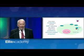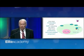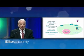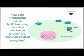And it's the same in every cell. They've all got the same genes. What makes one cell different from another is they express those genes differently. So a brain cell has genes that only brain cells express, a kidney, other genes that only kidneys express. To regulate gene expression, substances like Protandim, which is the purple figure in the upper right corner here, that represents any one of the 5 active ingredients in Protandim, and when it approaches any human cell, it binds at a receptor.